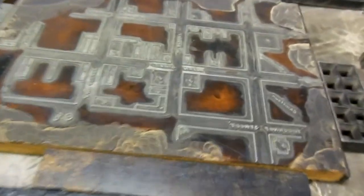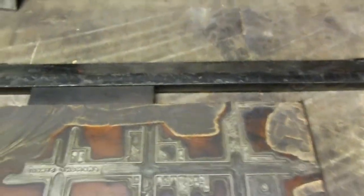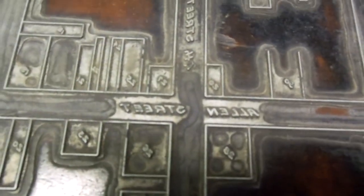Here's some ads here. These are all advertisements. All set up, ready to go. Here's a layout of Tombstone. You'll notice there's Allen Street right there.